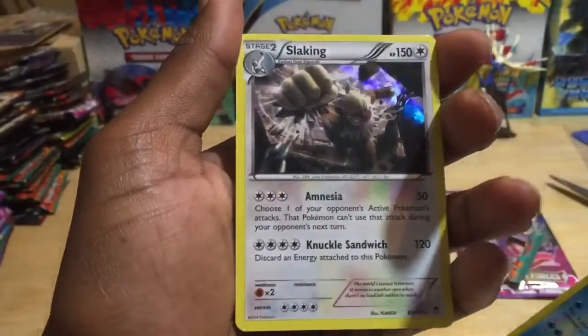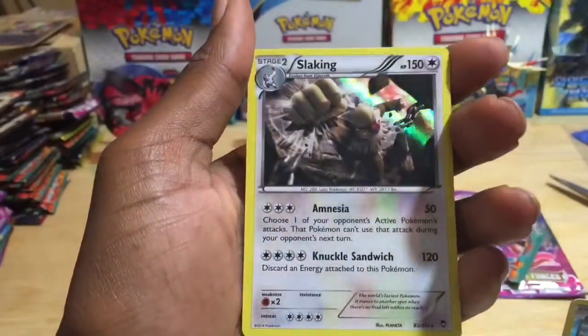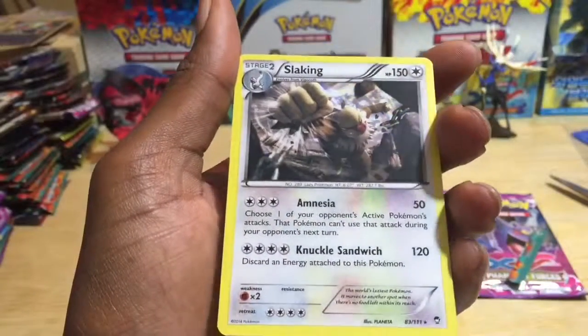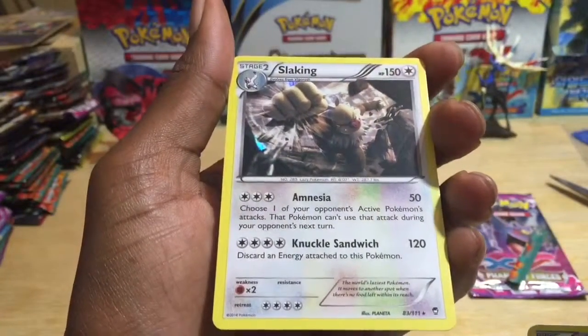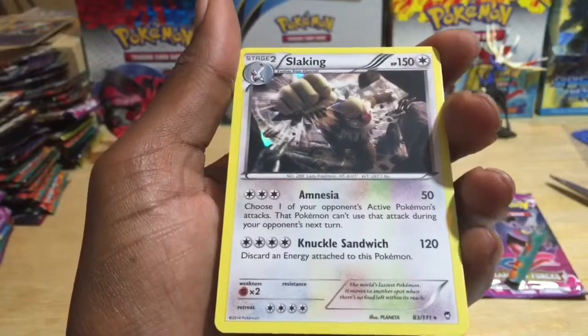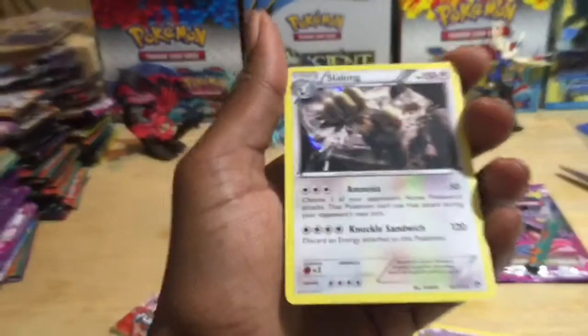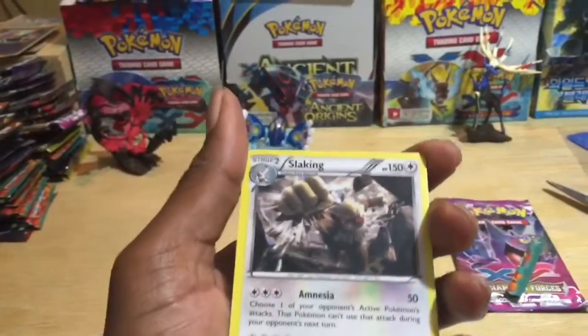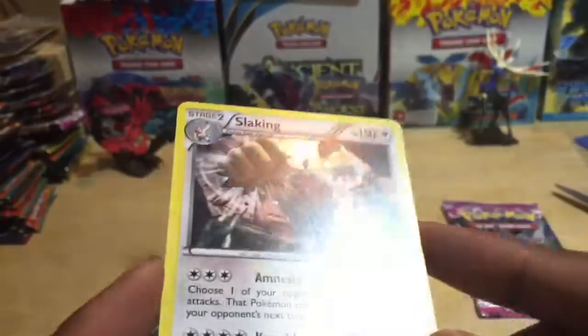Whoa, check that out, guys. It's a Slaking holographic rare. That is sweet. 150 HP, Amnesia for 50, and it even has Knuckle Sandwich for 120. That is dope for our very first card, guys. I will take it. That's pretty awesome for our very first holographic rare.